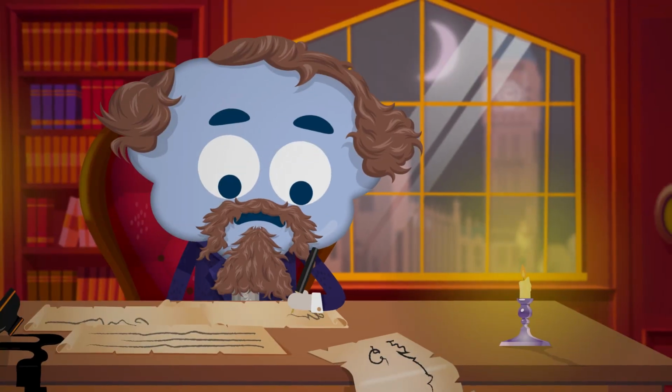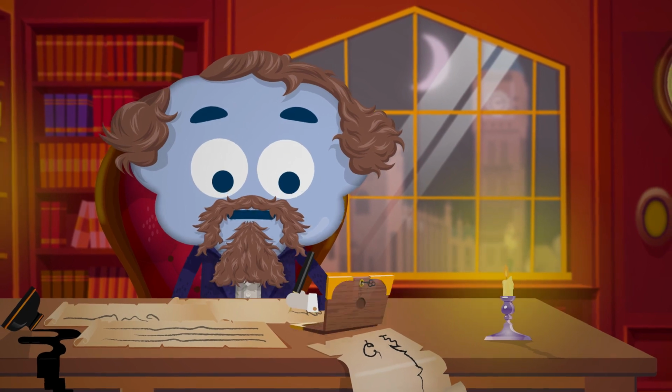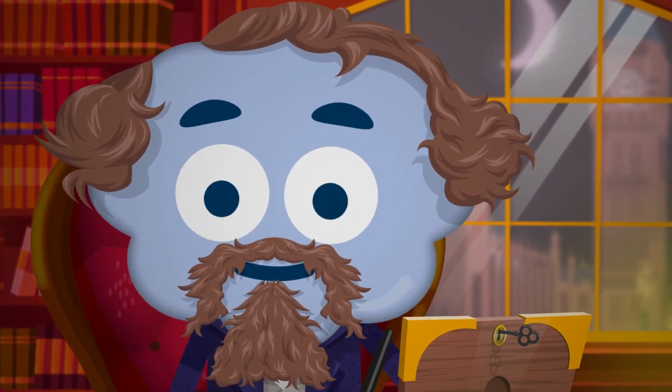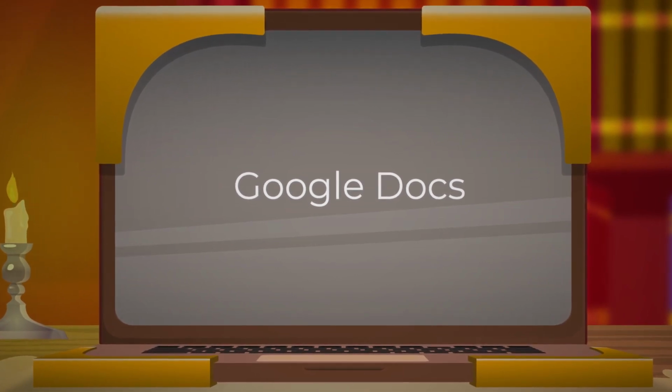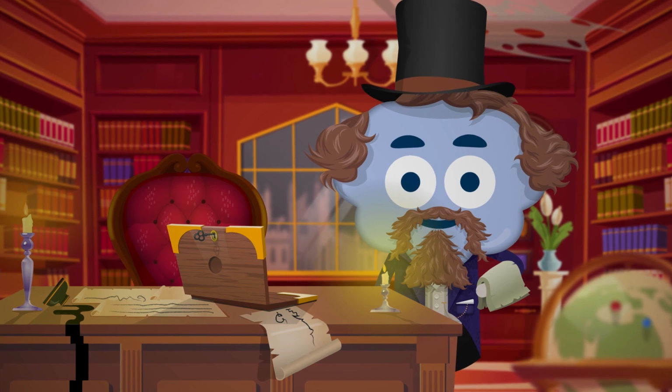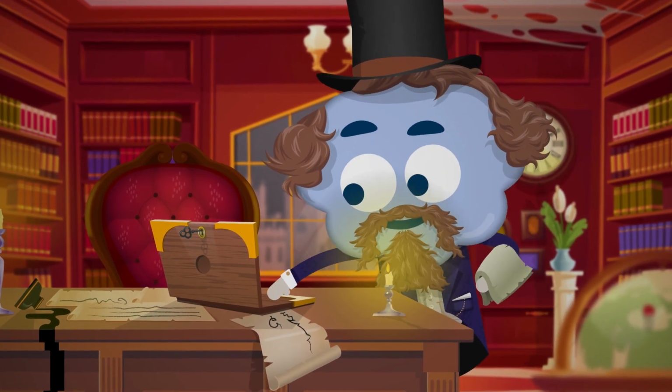If only there was a faster and easier way to edit documents. Well, there is. You don't have to suffer in these Dickensian conditions. You can use Google Docs to write, edit, and share your work. No need to race down to the printers with your handwritten parchments anymore either. You can share your document in a few clicks.